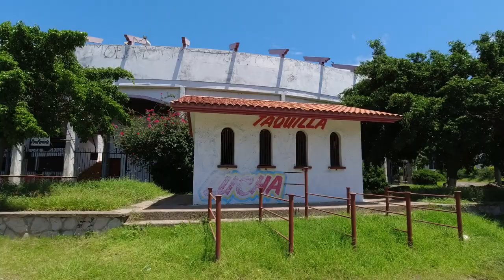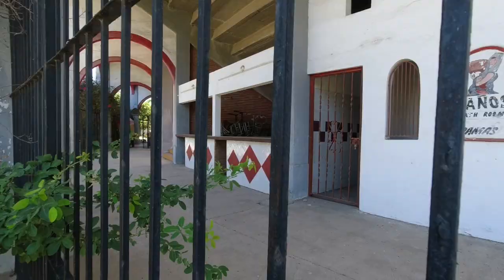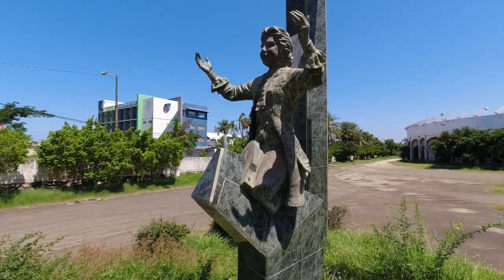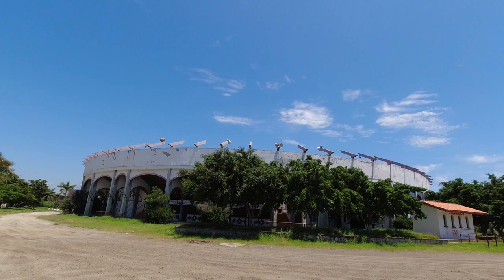From what we understand, they did hold some other events here even after the bullfight stopped. But to be honest with you, it doesn't really look like they hold much of anything here these days. I'm not really sure how much longer this will still be around. We couldn't find out what year it was built. If anybody out there knows what year this was built, please let us know. We'd like to know more about it, but there really wasn't an awful lot of information online about the bullring here.